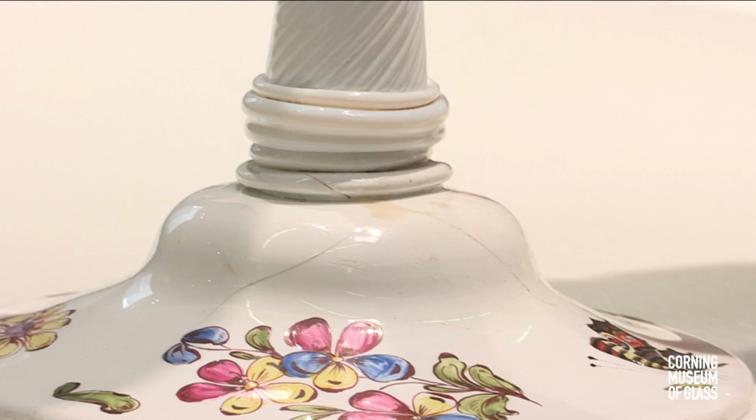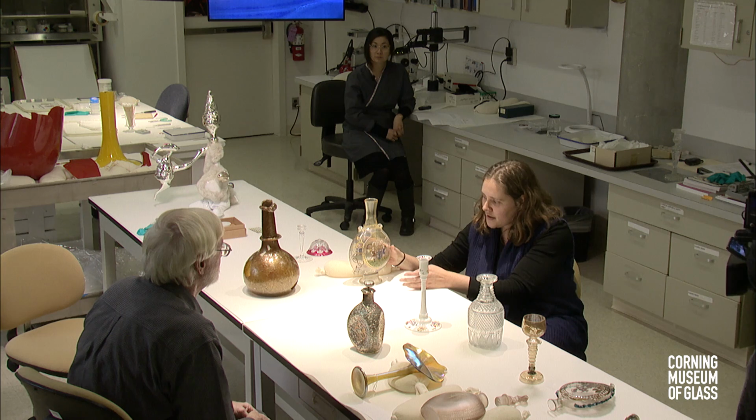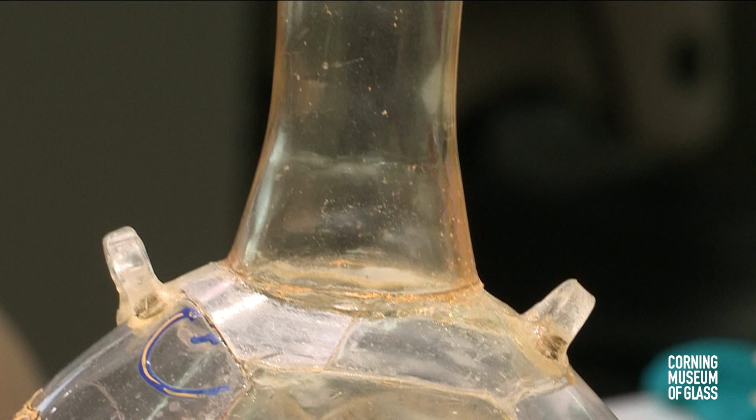This was repaired about 9 years ago when I first started. So that's one of the problems that we have with old repairs, is that sometimes they yellow. Some of the materials that we use are not as stable as we would like. And this is a piece, I don't know if you can see up here, and the whole top has completely yellowed. When those repairs were originally made, they were clear. But over time, they've interacted with light and oxygen and yellowed.